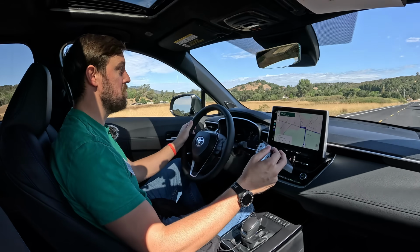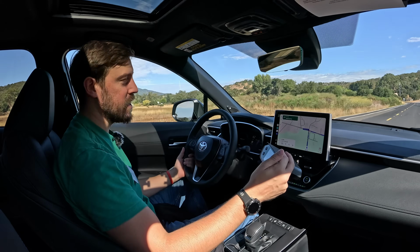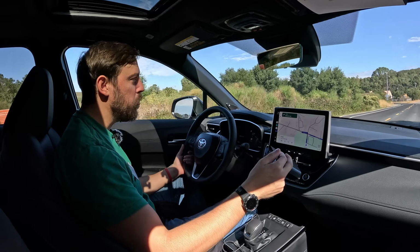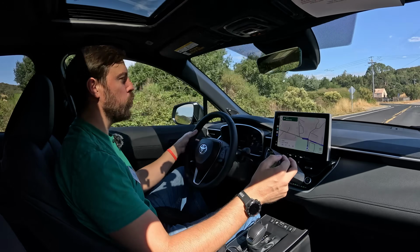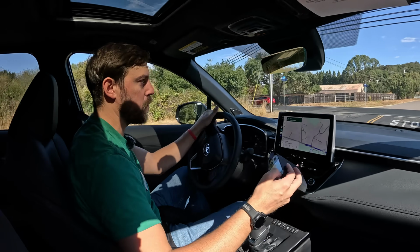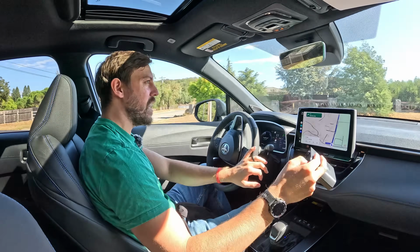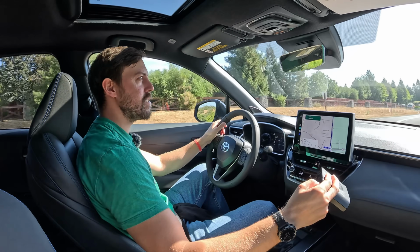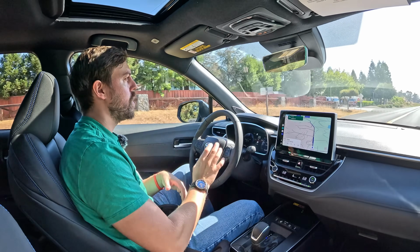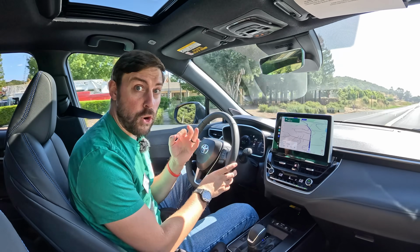0-60 in 7.2. That's pretty good. I was in the Tiguan the other day, and the Tiguan was closer to 9 seconds. So 7.2 is really good, and it's not just 0 to 60 that's good. 0 to 100 kilometers per hour, for example, is 7.6. It's the responsiveness, and that's what you need most of the time. You don't always need full throttle. Sometimes you just want half throttle.